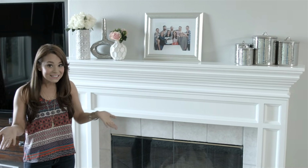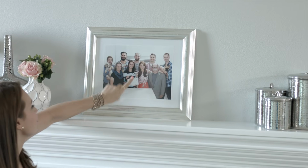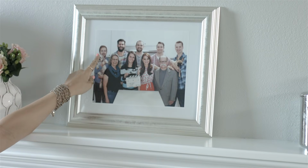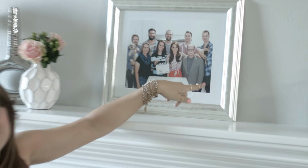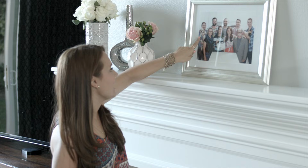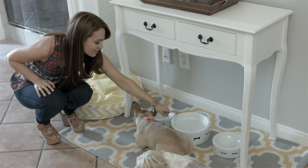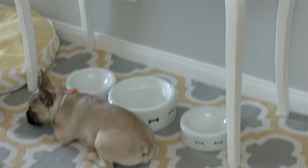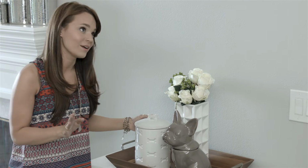It hasn't come in yet, but I have a cute little picture of the Nerdy Nummies crew. So there's me, my sister Mo, Mom and Dad, Matt, Schmidt, Greg, Jeff, Mr. Husky, and then the doggies. We've got Cookie and Henry. Speaking of doggies, this is their little dog station. This one's Cookie's bowl. They share a water bowl, and then the other one is Henry's bowl. And up here, we have these cute little jars. They think they're gonna get some treats, so I better give them one.